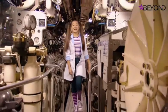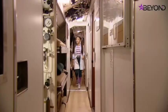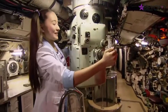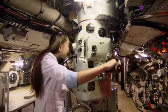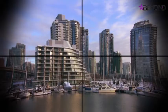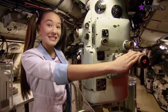Can you guess where I am? Here's a clue. Periscope! I'm in a submarine. And I can see buildings. That's because I'm in the city right now. But usually you'd be looking up to other boats at sea.